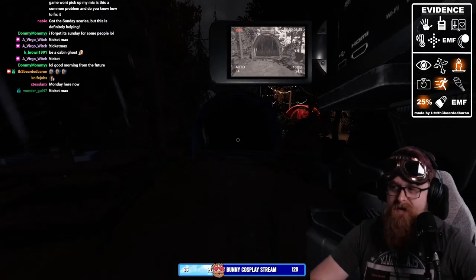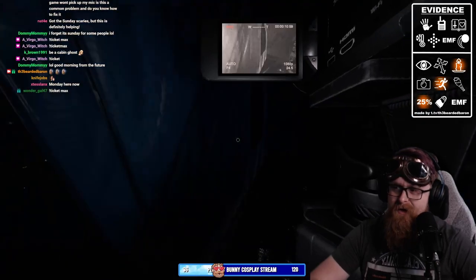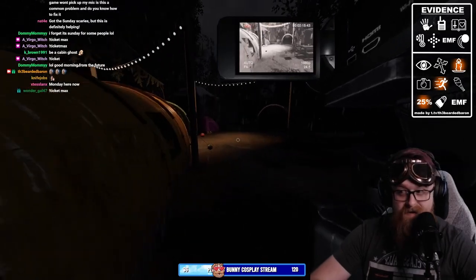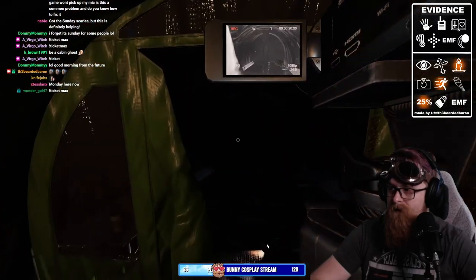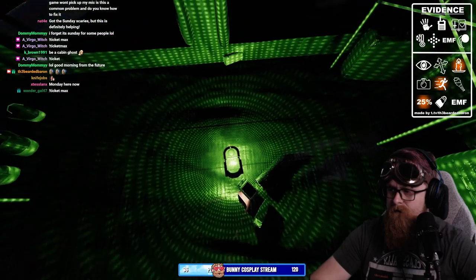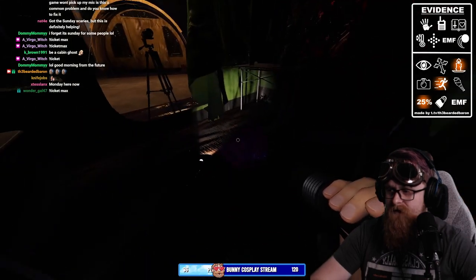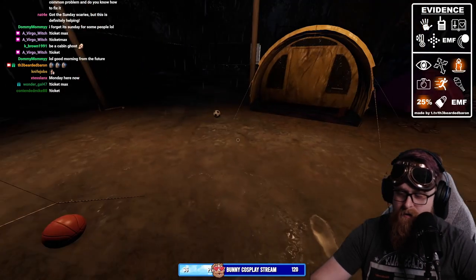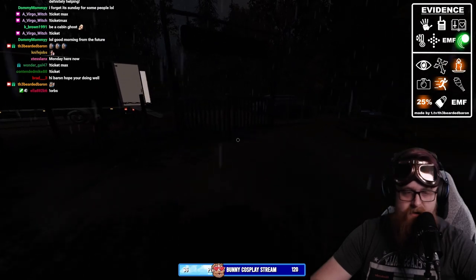Let me see if I can use the... All right, so there's no mirror, which means that it's either a summoning circle or the music box. I'm really hoping that it's the music box. And we got orbs. We got freezing and we got orbs. Which means we're definitely not going to get that anyways. Check for fingerprints. Not seeing any fingerprints, but we can check for spirit box.